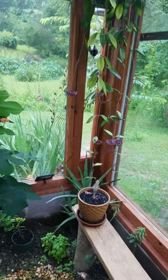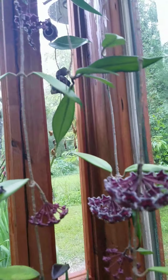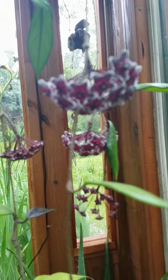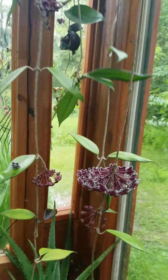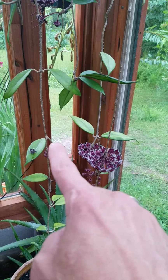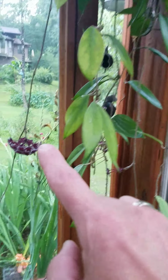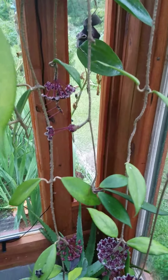The Hoya is at it again, look. I think I counted 5 blooms. There's 1, 2, 3, 4, 5, 6, 7. 7, and this one's already falling apart right here.